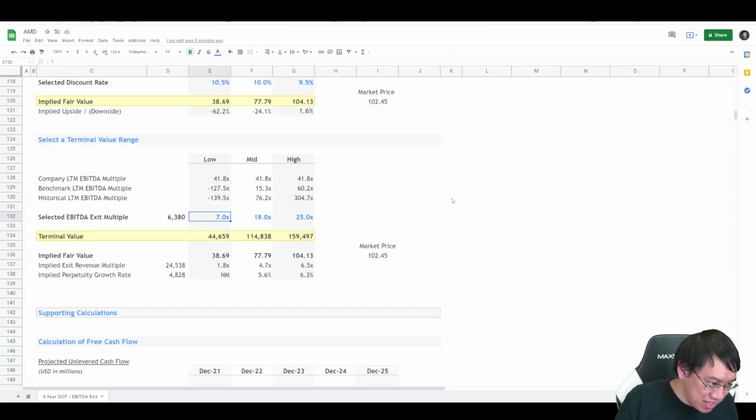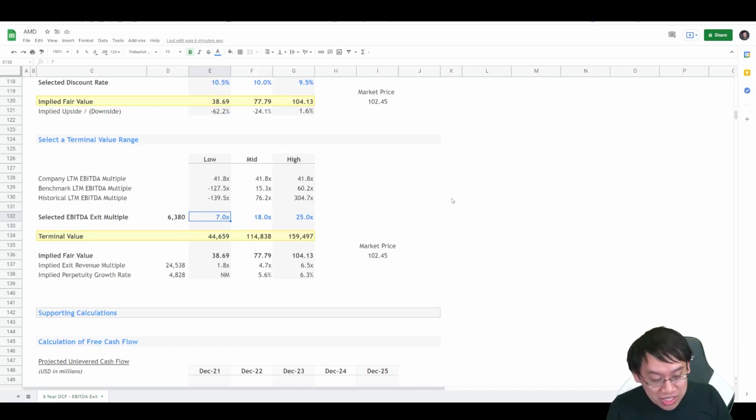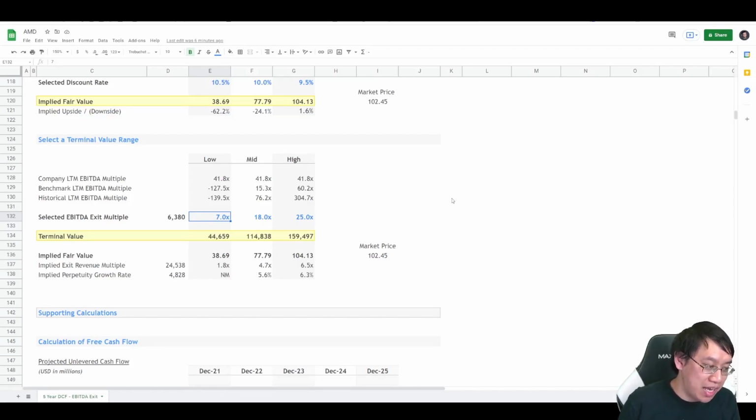3 estimates here. The low side: somehow AMD actually, in 5 years, starts losing to Intel. That's actually quite an extreme estimate and probably not going to happen, but it's worth putting what is quite possibly the worst possible situation. The midpoint that I've chosen is an 18x multiple. It's always difficult to tell exactly what this multiple is going to be compared to price to earnings. My intent, however, is to call this essentially around 15 to 20 PE ratio.